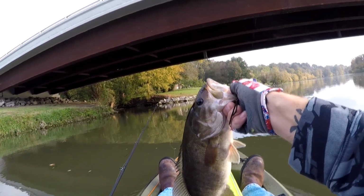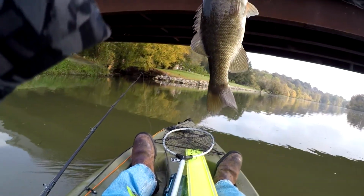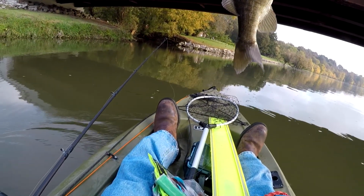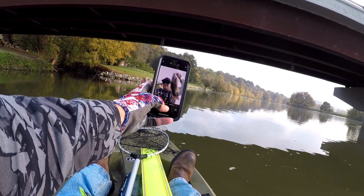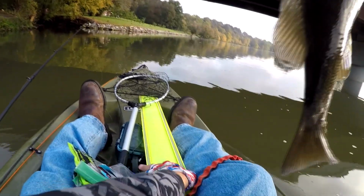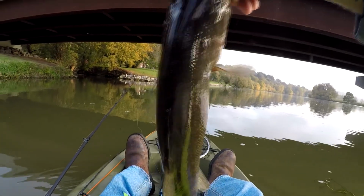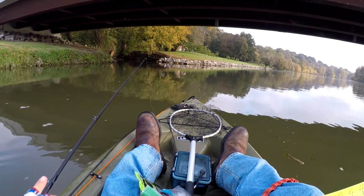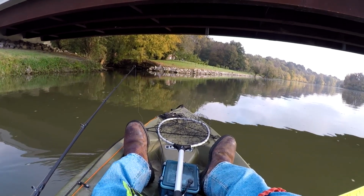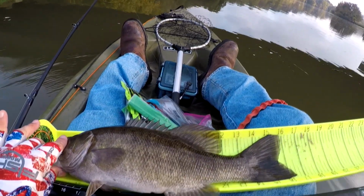I don't know why I said largemouth. Crap falling out the mouth. This is a good size one. Not a bad way to start the morning. With a 16.5 inch. 16.5 inch smallmouth. I will take it.